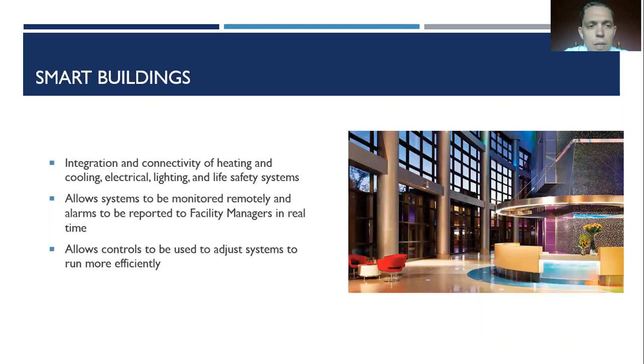So one of the biggest trends in the facility management world is the introduction of smart buildings and integration and connectivity of all of the infrastructure systems in a building: heating and cooling systems, electrical grids, power systems, lighting, and life safety systems. What this does is allow the facility managers to remotely monitor all these systems and make adjustments. So you can adjust the heating levels, the temperature levels in offices and buildings as needed, track electrical power, ensuring that there are no blips or any issues, and have those blips automatically reported and alarmed.